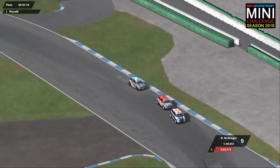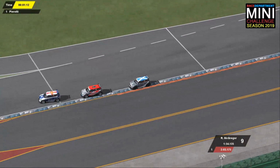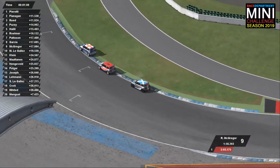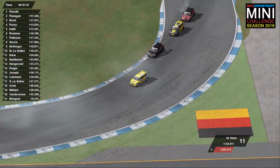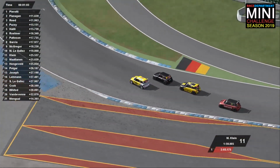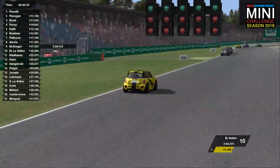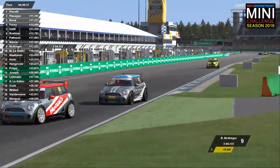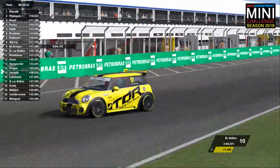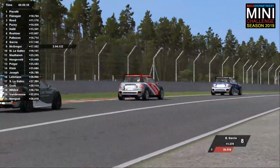But here goes Garcia trying to get back past Patterson. Can't quite get it to work. And may I say now, Kreshnik Khalili is down to 5th in this race. That means that Flanagan is in 2nd. Reed, however, is on the hunt for 2nd position. Yeah, Matt Legale currently in 10th, and he's a little bit way back from McGregor, unfortunately. I don't think he can get involved in this fight with just 52 seconds left on the clock.